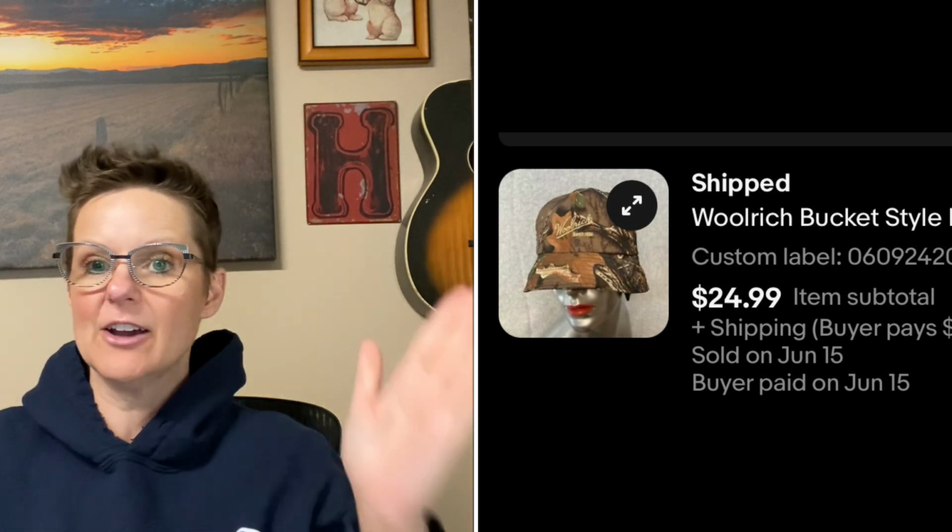The first thing that sold was, this is not working. Here it is. Okay, this is a Woolrich bucket style hat for hunting. It had the ear flaps and everything. I paid just $2 for this cool hat. It sold for $25 in just 1 week, giving me a profit after the fees are taken out and after the cost of goods was taken out of $18.90 in my pocket. So yes, I will pick this up again if I could get it for $1 or $2.